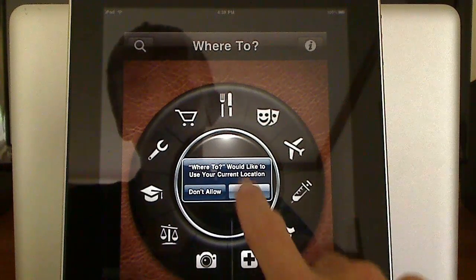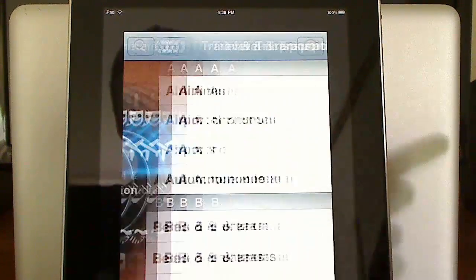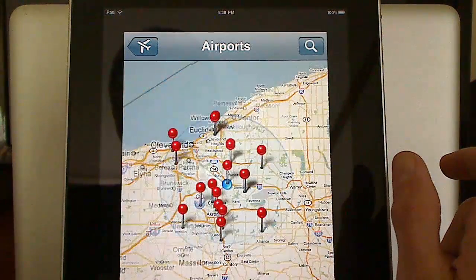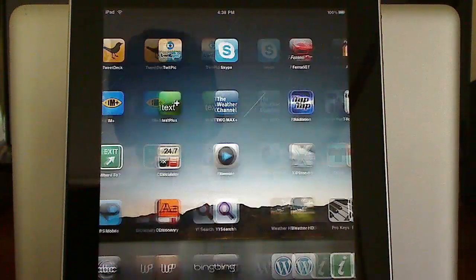It is not iPad developed yet, but let's say you want to go to the airport or something. You can just go around here. Travel and transportation, airports. Boom, here we are, northeastern Ohio, lots of airports. Looks good, did a good job with that.